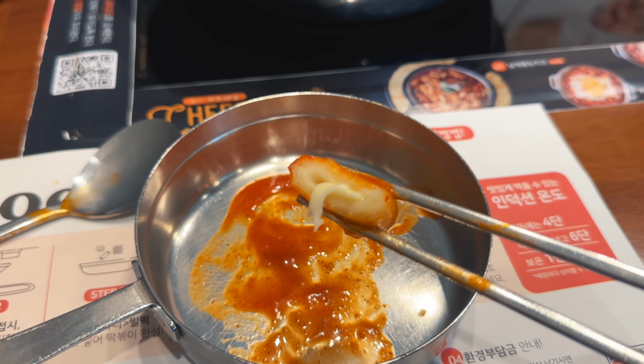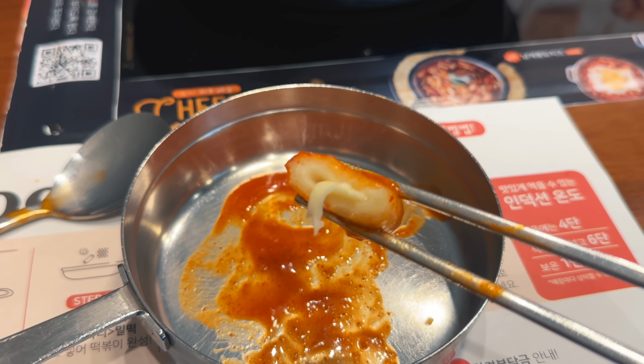I always say this to you guys, but I still make the mistake of eating it too soon. Yes, humans are doomed to repeat the same mistakes. Anyways, please be careful when you take a bite. Otherwise, this is gonna burn the roof of your mouth and you might suffer for a whole week.